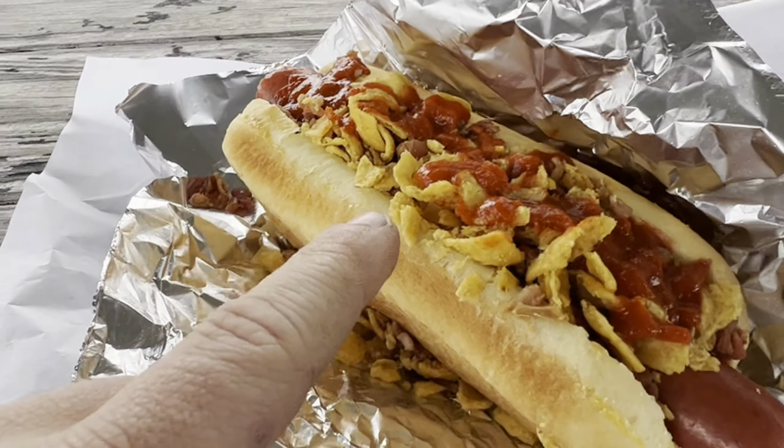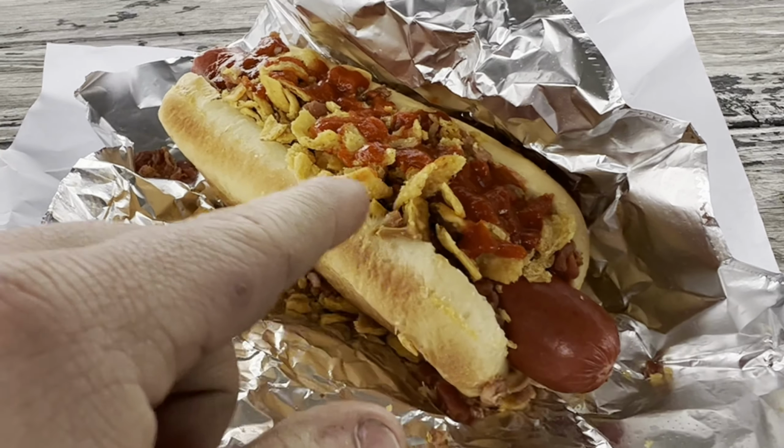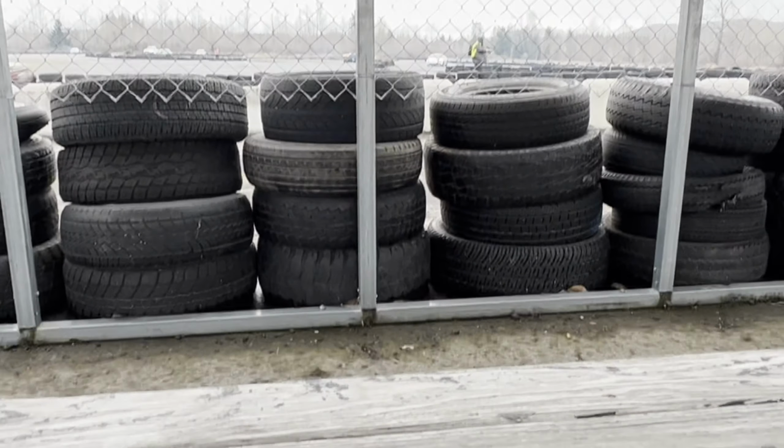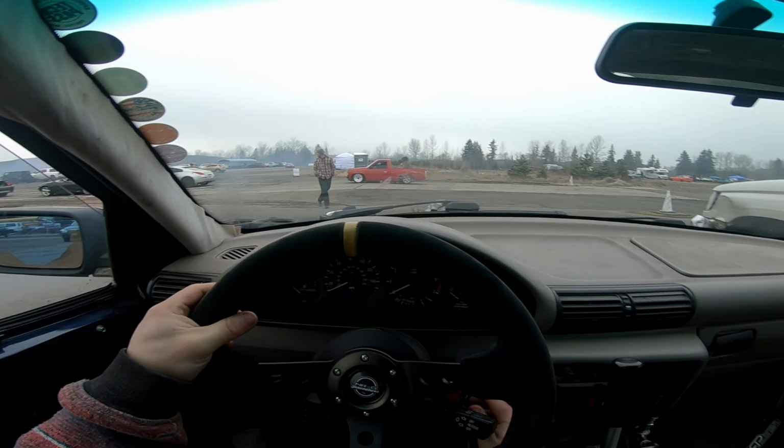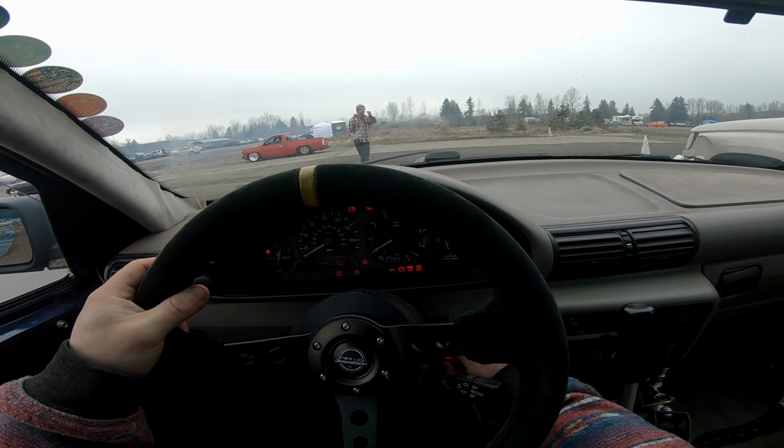The food truck is here. I'm not gonna starve today. Alright, so get this. I got a peanut butter crunch dog. It's got Fritos, bacon, peanut butter, and sriracha sauce. And we got a front row seat to the track. My hunger is satiated. I feel great now.